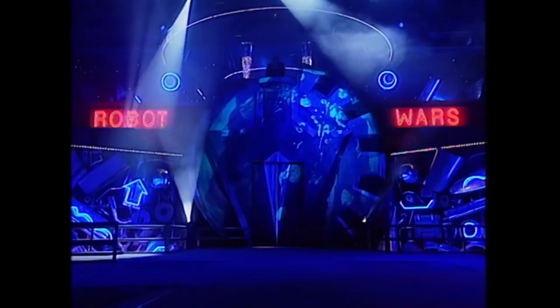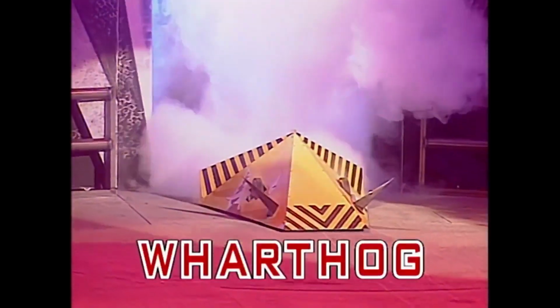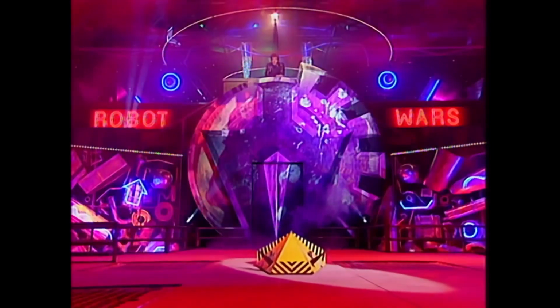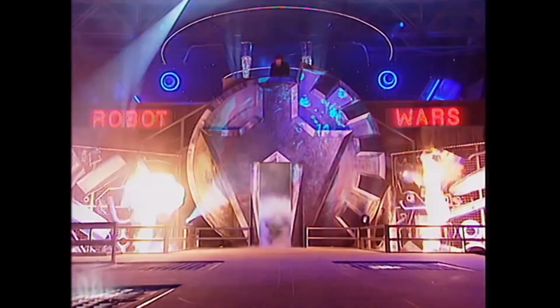Back to you, Jeremy. First, from Biggleswade, Warthog. Lemon yellow and driven by an electric 24-watt wheelchair control unit. Has a huge turning circle of 2 meters and a ground clearance of only... That'll be enough. From Ludlow, Psycho Sprout.